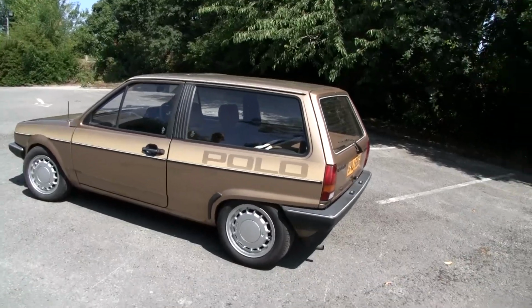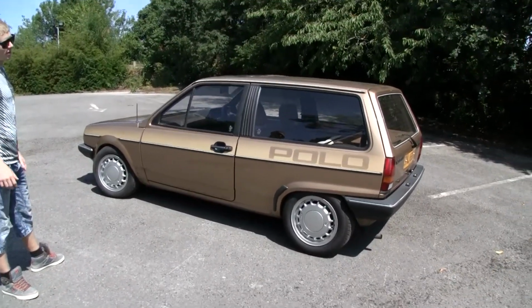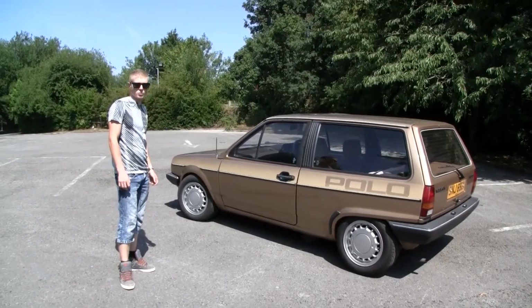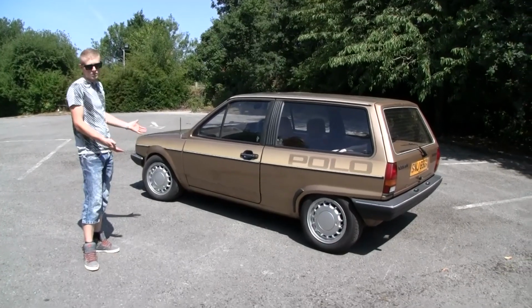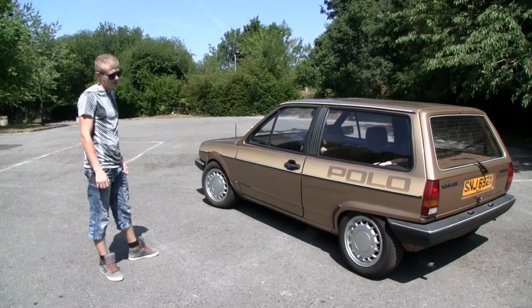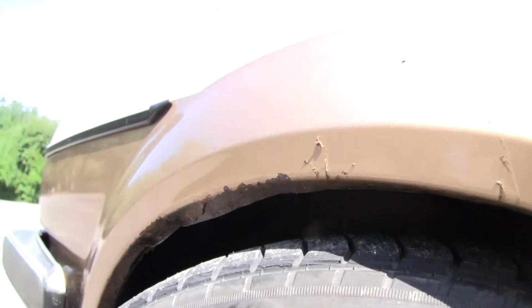Talk us through the wheels. The wheels aren't standard, are they? No, the wheels are an optional extra from a Mark 1 Golf. They are commonly known as bottle tops or bottle caps, obviously because of the shape. Wheels on them are 14s. The tyres are a bit too big for them, hence why I've got a little bit of wheel arch now sticking out.